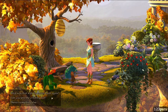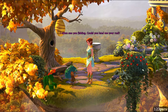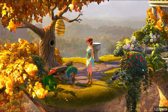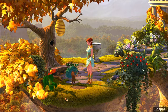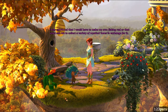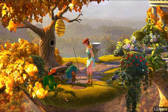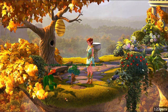So another puzzle then. Now, the fishing rod. You know, maybe we can use that reed that we have. I often see you fishing. Could you lend me your rod? Of course, if you bring it back in one piece. Oh. What's up? I was convinced that I would have to make my own fishing rod or that you'd ask me to collect a variety of mystical items in exchange for it. Why? It's only a rod. Wow. Quite a bargain. Thanks. Well, everything needs to be complicated, you know.